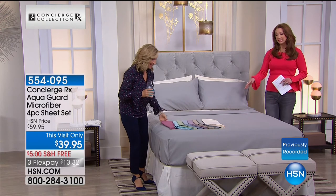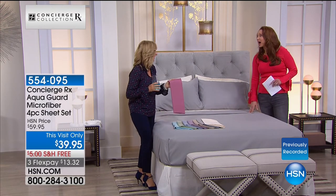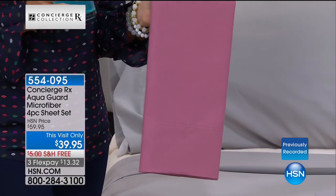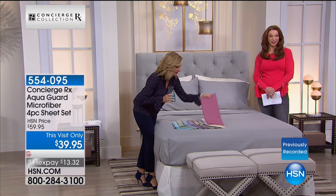Actually, rose is in the lead. When I saw this color, that's a great color. I want a lipstick in that color. I do too. Isn't it gorgeous? It's so pretty. Boy, the rose and gray. Good. That is really pretty.